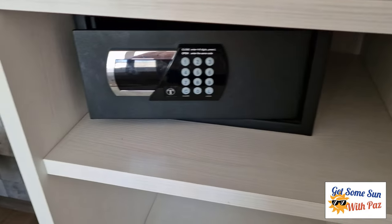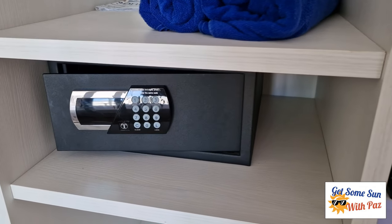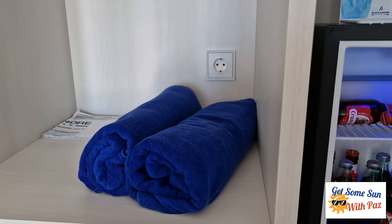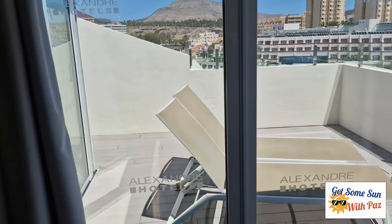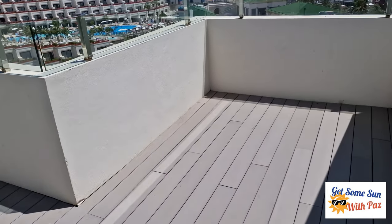You've got the safe, which I think is free with this room. A couple of beach towels. This is your panoramic view. Your balcony is massive, it's a terrace. You've got the sun lounges. Let's have a look out here. Let's give it a go.